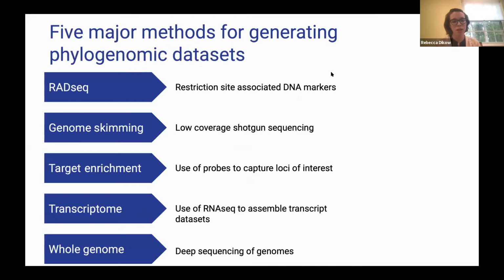So I thought I would talk today about five of the major methods for generating phylogenomic data sets, and then talk about the challenges in reference to those methods. So just to introduce them in case you're not familiar, RADseq is restriction site associated DNA markers. So you use restriction enzymes to cut your DNA and sequence loci based around those restriction sites.